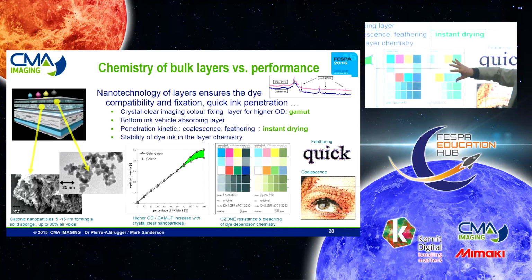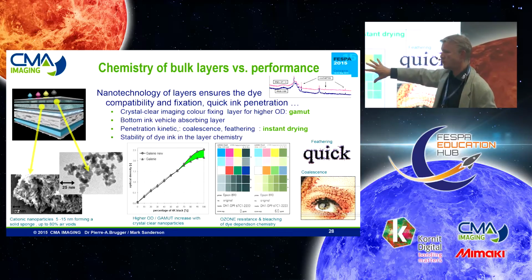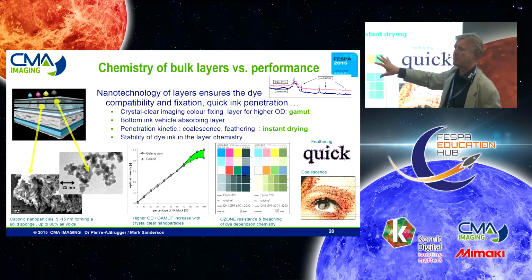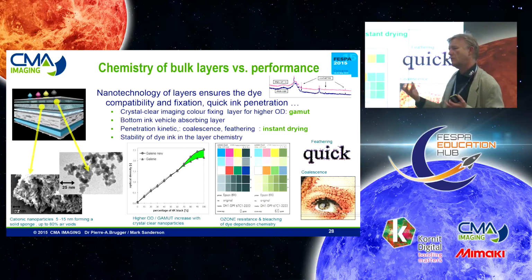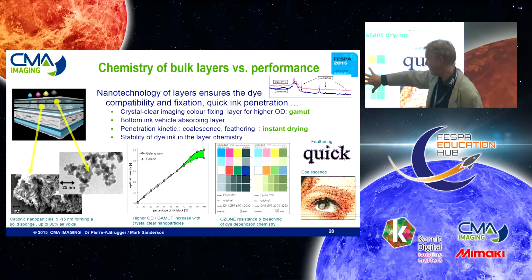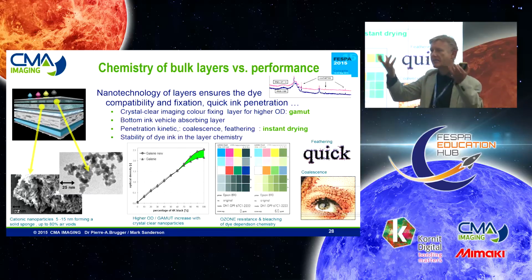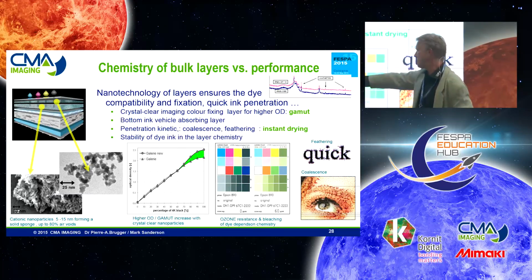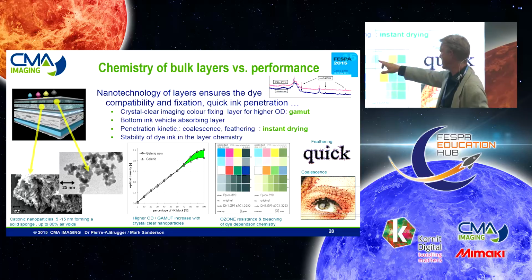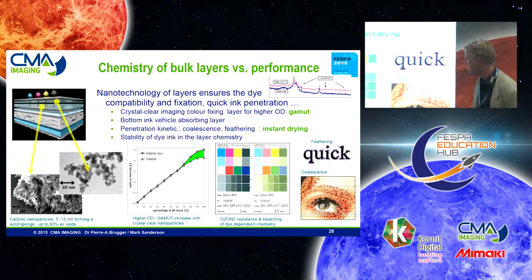So you have more exposure and higher density. Also, what happens inside with the ozone, the dyes can be photo-bleached and have a loss of stability. That's an example. If you expose to this value of ozone, that's about 1 year of outside temperature, so you have a bleach of different colors, and you see the gray balance is changing.